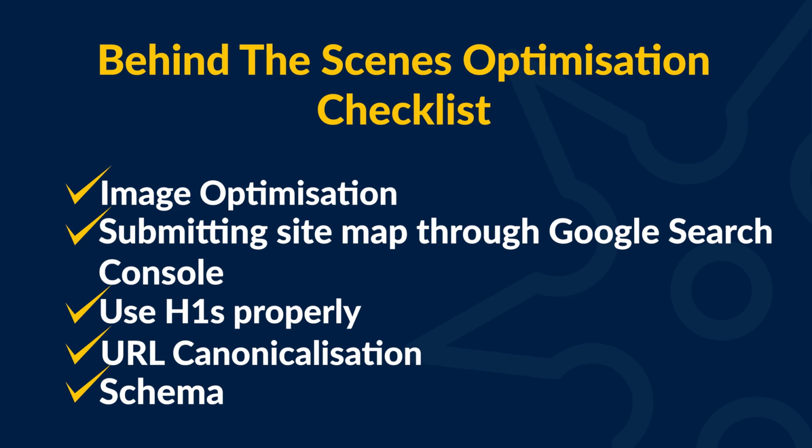You can have all different types of schema, whether it's product schema, review schema, FAQs, how-tos. Basically, install the add-on, have a play with it, and then use Google's rich results test. Just Google rich results test to find it, to check that your schema is being implemented properly. And then you've got a chance of getting rich snippets in the search results.